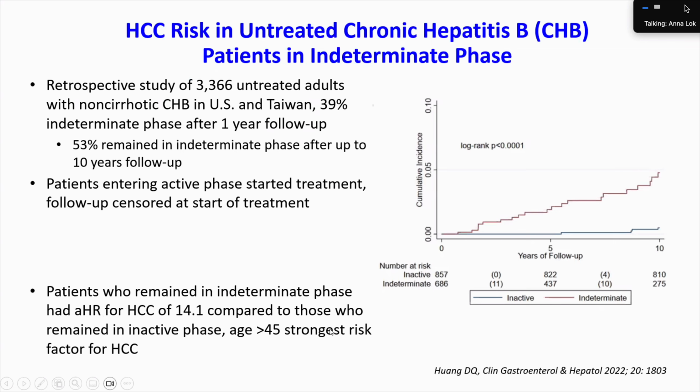And this is the tricky part because a lot of patients do fluctuate. And as I've mentioned, not only do they fluctuate, sometimes when you see them, you can't put them into any bucket. So we call these patients indeterminate phase or gray zone. Now, this is a study which followed a large number of untreated patients, and some of them remained in the indeterminate phase for many, many years. They realized that if we don't treat these patients because they are in the indeterminate phase, they do have a higher risk of liver cancer compared to the patients who remain in the inactive phase for many, many years. But they also noticed that really the ones that develop cancer are the older patients. So for the older patients, in fact, all the guidelines say when they're in the indeterminate phase and they are older, you should really be considering them for treatment.